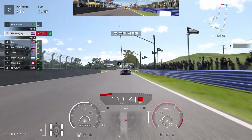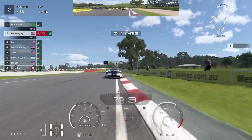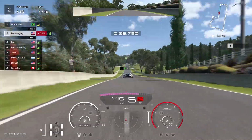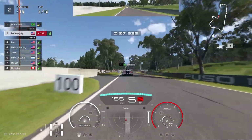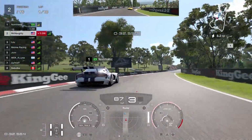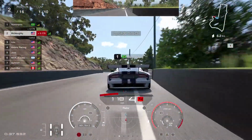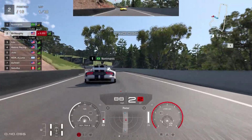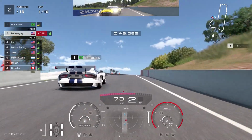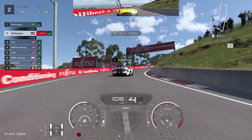So if we get the strategy right and are able to keep it close to Nomanic, and hope that he's on the opposite strategy as us, we're on the hards and he's on the mediums, there's a potential that we can get an overtake done later on in the race, but we're going to have to try and keep it close, as he actually goes wide here, but it doesn't bode well for us as an overtaking spot.